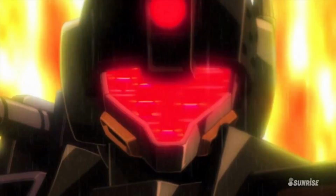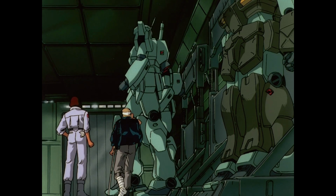Hey everyone, Kakarot 197 again. This time with the second part of mass production units that became better known as ACE units, commander units, or however you want to label them. And in this part, we'll be having a look at 5 machines from the post-1 Year War era. Starting off with the Gym Custom.